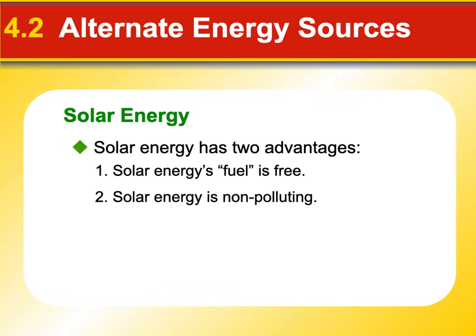Okay, let's discuss one of the problems with solar energy, right? Even though it's free, solar energy thus far has remained very expensive. Okay? Prices have come down quite a bit, and you'll see more solar panels on roofs and things like that. But right now, we have to mine specific resources to do it. So in some sense, it's not completely pollution-free.